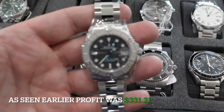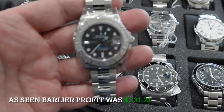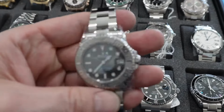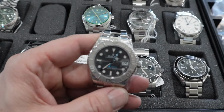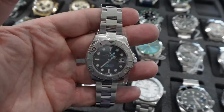We sold this watch through our website. This is a 37 millimeter Yachtmaster. The guy who called, I wanted to confirm with him and say, hey, you know it's 37 millimeter, right? He said, yeah, because we did sell it one time and it came back because it was too small.